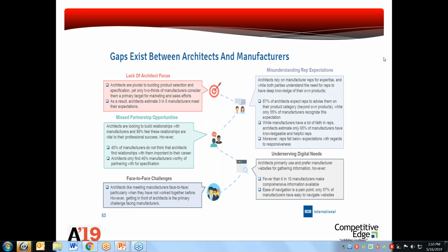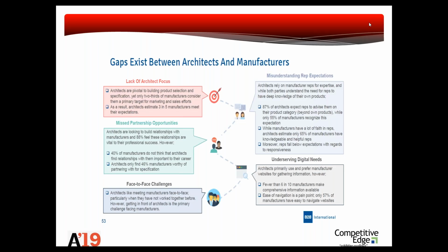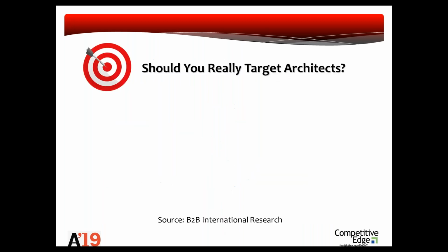The other piece is speaking to digital needs. I won't focus too much on that today, but it goes without saying, and I'm sure some of you will have heard this feedback, that manufacturer websites can be somewhat cumbersome to navigate. They don't always seem like they were built with architects in mind, which indeed does cost specifications. There are, though, a couple of areas I want to focus on in a little bit more detail, starting with, first of all, that lack of an architect focus.